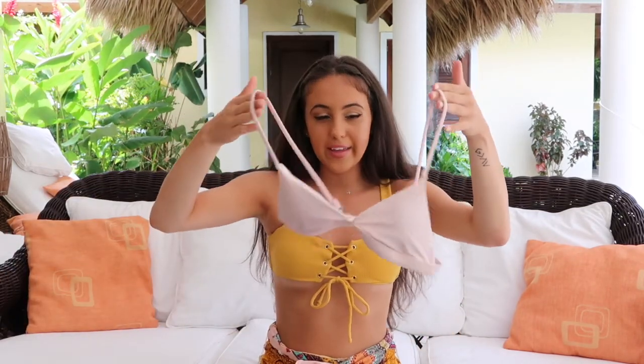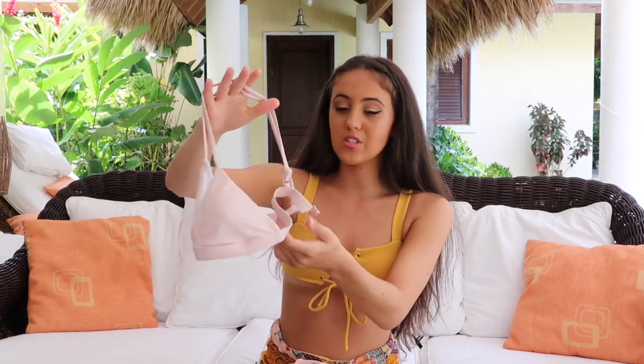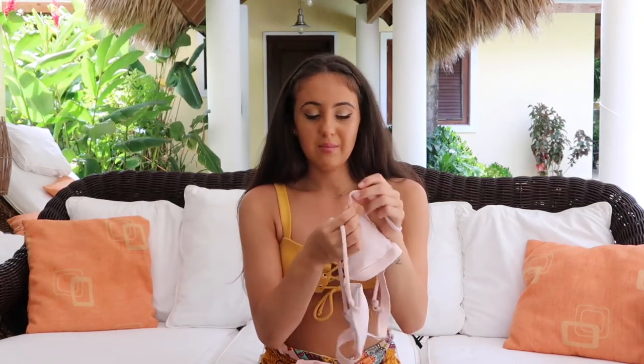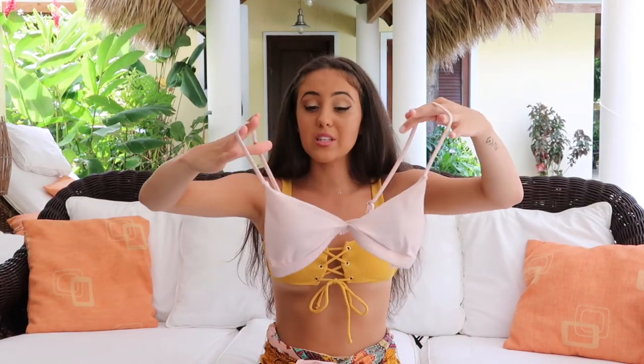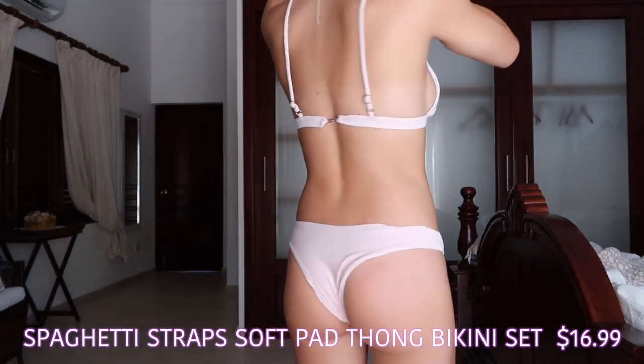The next bikini I got is this pink one. It's like a triangle bathing suit. And what I like best about these bathing suits is that they come up a little high in the back, so it shows a lot of your back and makes it look longer. These kind of look like they might come apart in a year or two. But I do love it. It's got padding and the bottoms are about the same as the one that I just showed you.